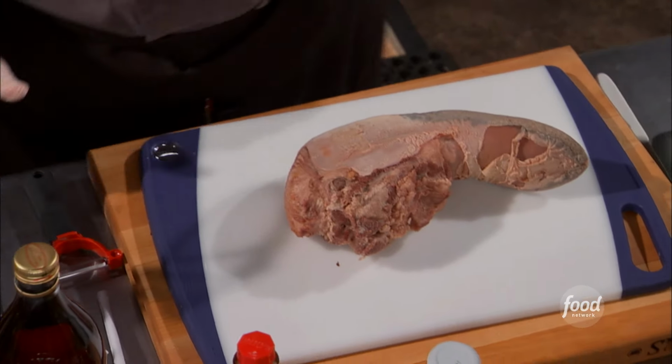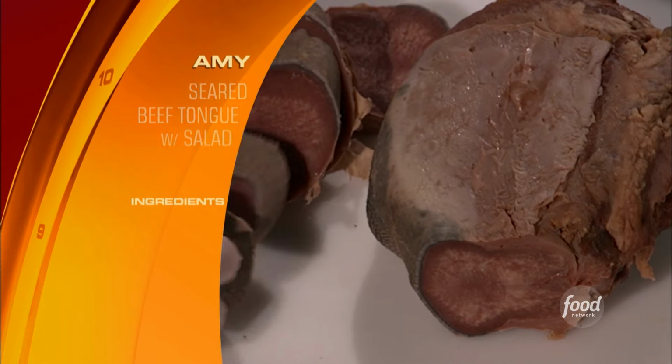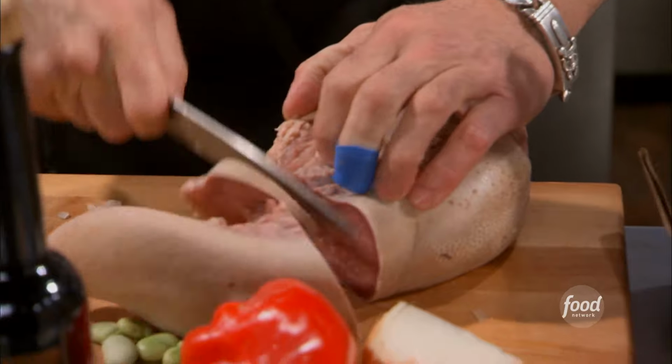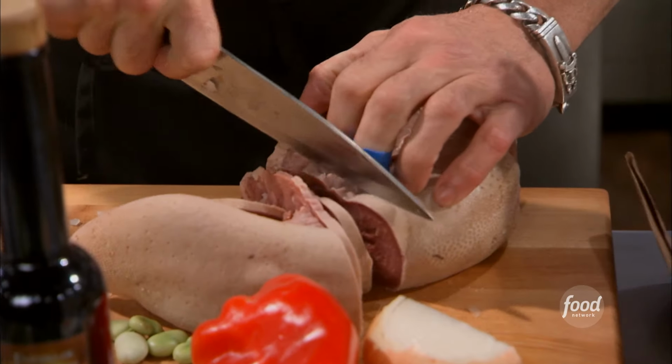I'm super grossed out by the tongue. I'm thinking I can put it into some broth. Eventually, I'm gonna sear it up and make a salad. I'm seeing some kind of film or fat. I'm not really sure what it is, but there's a big meaty part in the back of it. I think, okay, let me work with that.